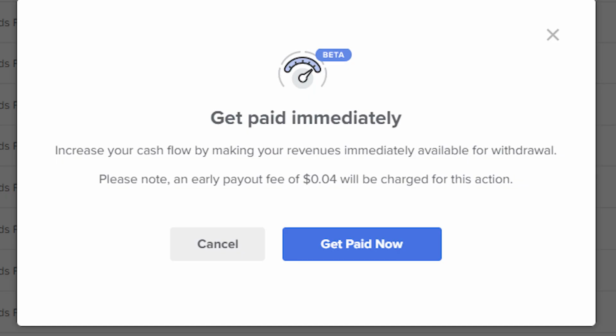If you go to your earnings page and click early payout on one of your orders, a message will pop up. And it reads, "Get paid immediately. Increase your cash flow by making your revenues immediately available for withdrawal. Please note an early payout fee of X number of dollars will be charged for this action."